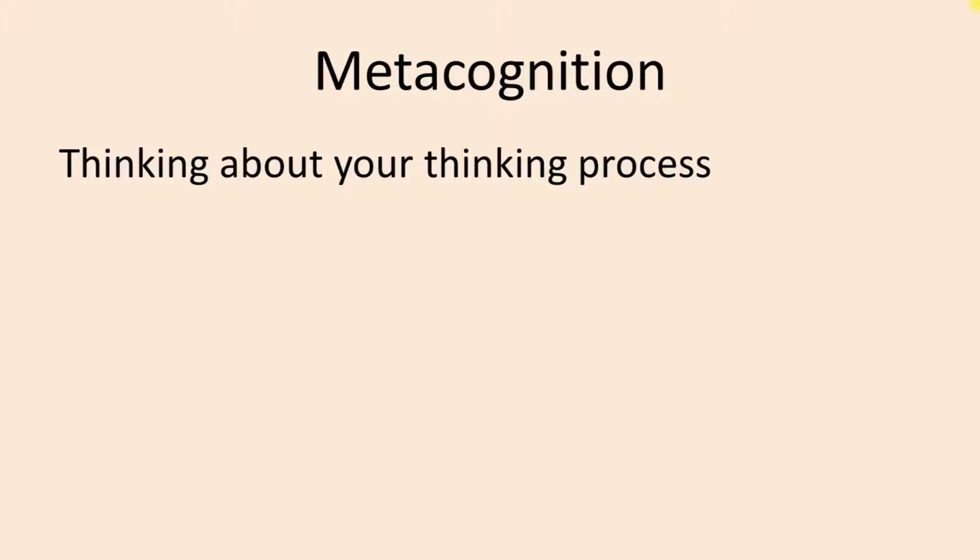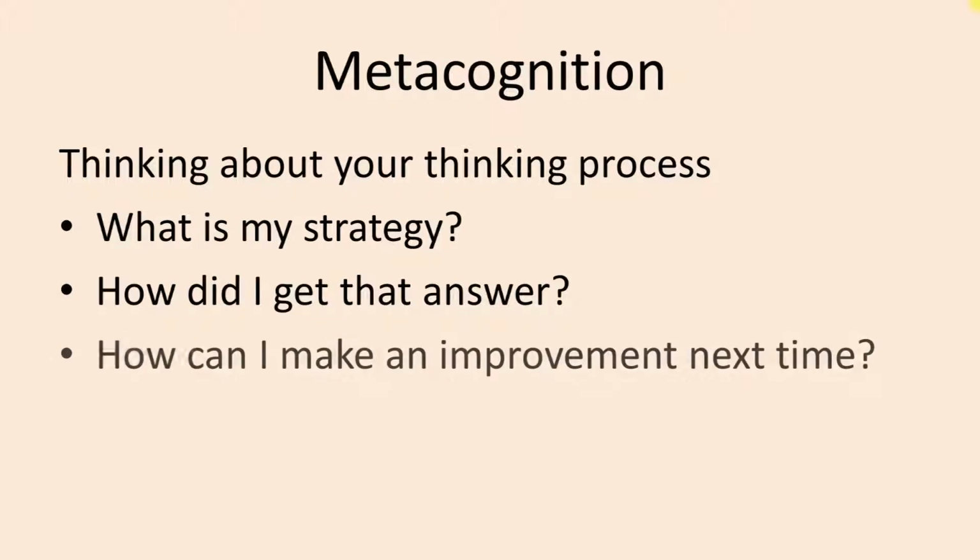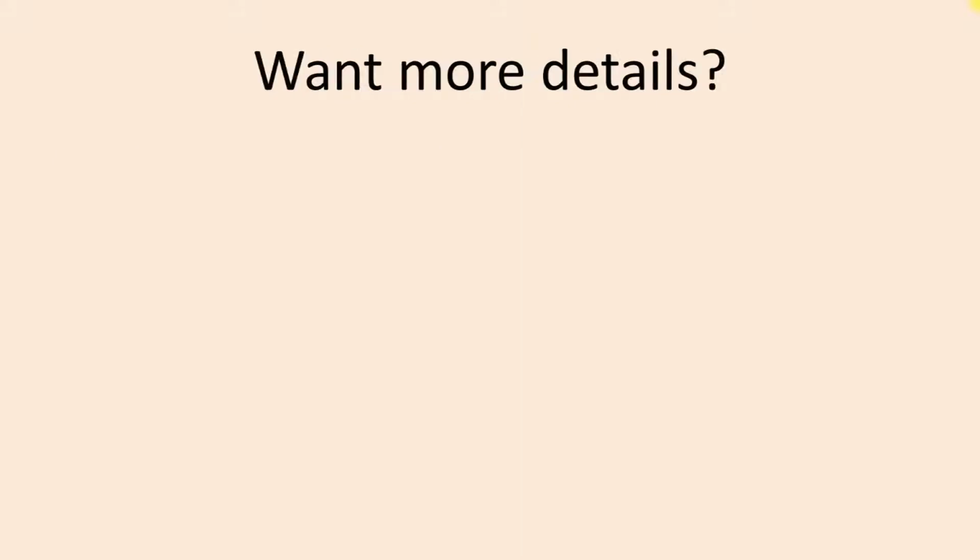Metacognition is getting your students to think about their thinking process so they become aware of how they got to the answer, for instance. So before the task, you might ask, what is your strategy? They have to tell you what they're going to do and why. Then when they've done the task, you might ask, how did you get that answer? So they have to not just give the answer, but explain the answer. And finally, how can you make an improvement next time? These are all examples of metacognition and all shown to be highly effective.